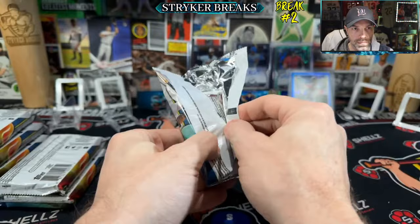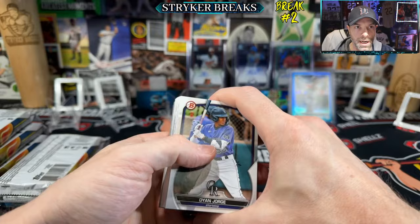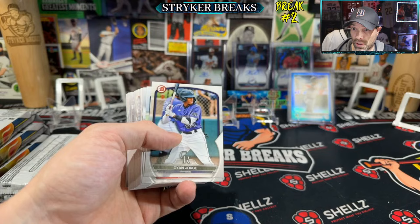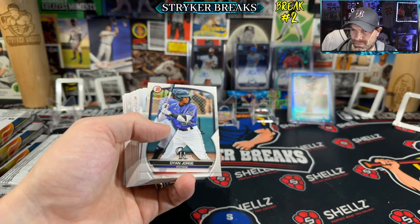Let's get some Tigers luck in here. Yeah, you can get an auto on the heavy lumbers. That's pretty wild. I don't know if it says how many of those there are. Let's see. It doesn't. Are they one-of-ones?